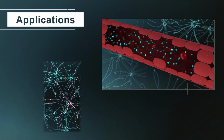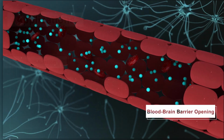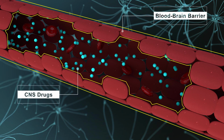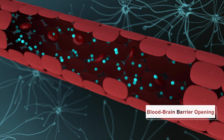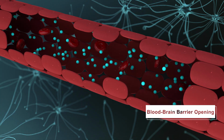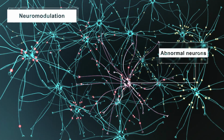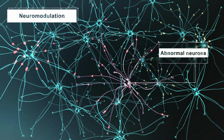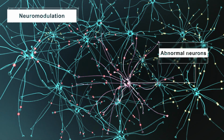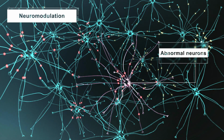The NaviFUS system aims to solve two unmet clinical needs with this technology. The first problem is that CNS diseases often do not respond well to current drugs. This is because the blood-brain barrier, also called the BBB, prevents the entry of 98% of neurotherapeutics, especially those with large molecules, into the brain. The second problem is that patients who suffer from neurological diseases that cause excessive electrical activity in the brain, resulting in abnormal brain function, are sometimes resistant to drug treatment or have difficulties in surgery.